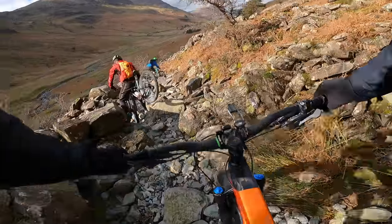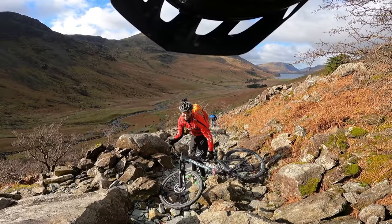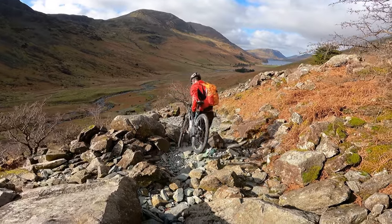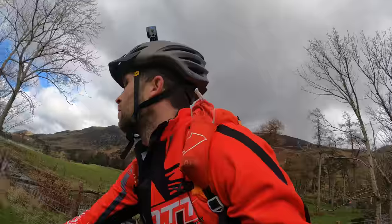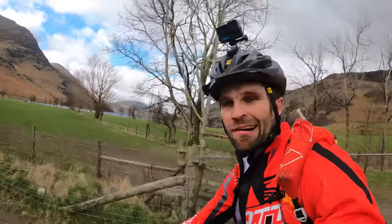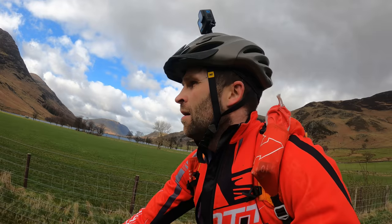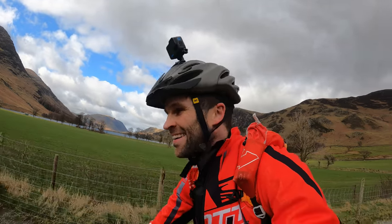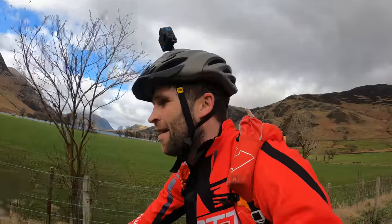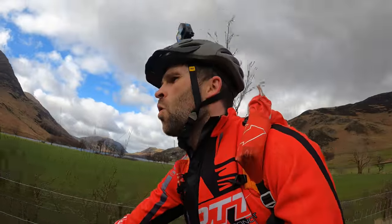There you are. Safe as, eh? Well, here we are down to Buttermere. That was gnarly. That was a gnarly descent for definite. But yeah, a couple of times I sort of flew over the handlebars and had to run on.